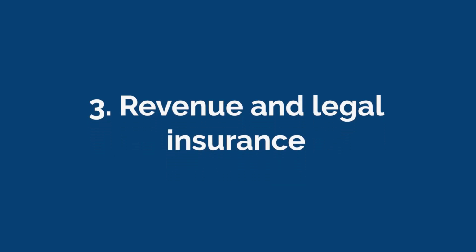So the next way to mitigate risk is revenue and legal insurance. And we're very lucky as landlords because we can protect our revenue by taking out rent guarantee insurance. And we can also take out legal insurance for rent arrears. This is something that I've only just started doing recently. And here's a link to an option for rent guarantee insurance.